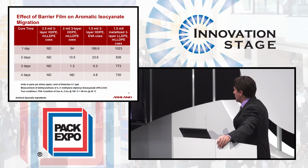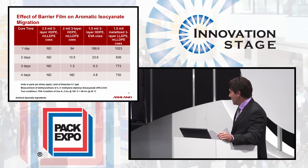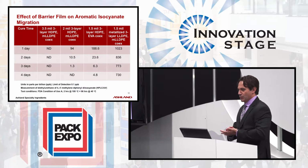The next one is this 1.5 mil metallized film. This is actually a film that looks like metal. The migration was outrageous on this one. Very high levels. We would never have seen anywhere where we'd ever comply with it. What happened with this? Well, there wasn't anything wrong with the structure itself.